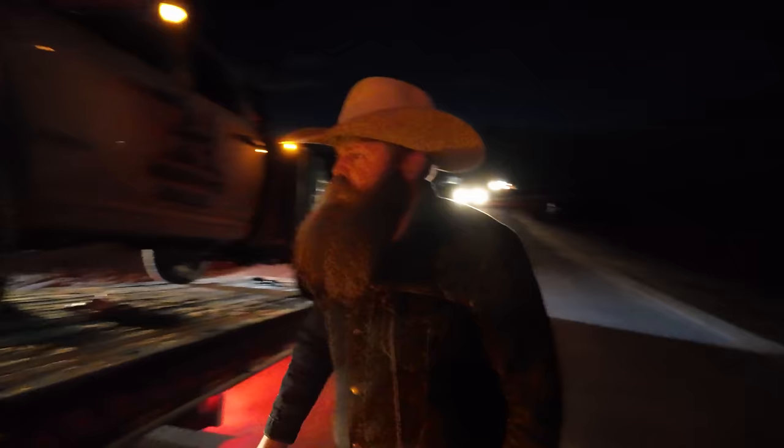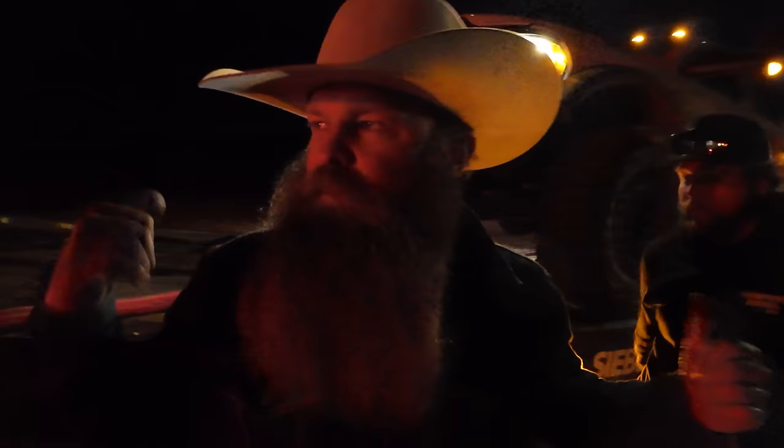Like that, folks. Put her on the trailer. So we had to load it on the trailer because we robbed an intercooler line, an intercooler hose for Hellboy today. And we're wheeling tomorrow, so I don't want to put it back on this and drive it back to camp, so I'm just gonna put it on the trailer.